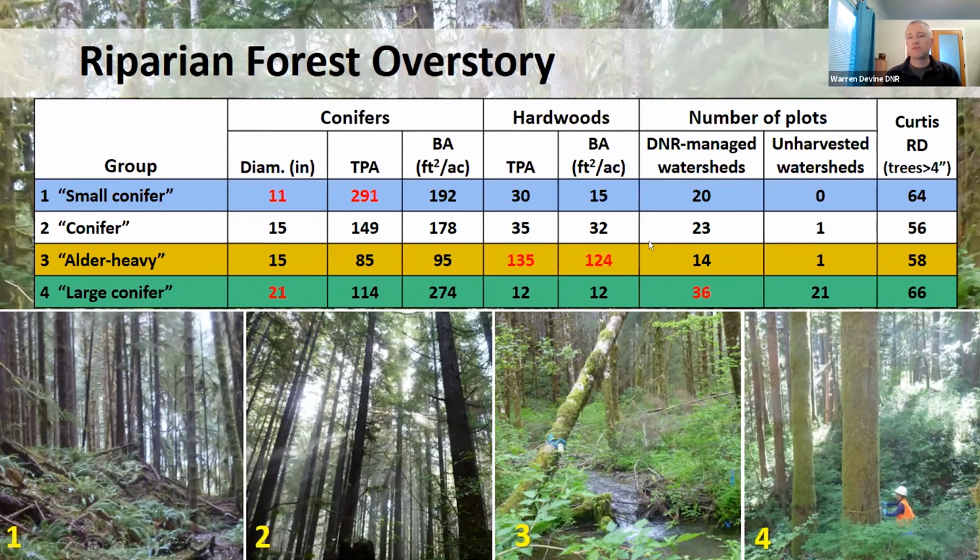I want to point out a couple of things here. The first is the distribution of our plots among these four groups. Looking at the unharvested watersheds, mostly on federal lands, most of the plots fell into this large conifer category, as you might expect. These are older forests. But then within the DNR managed watersheds, we see actually over a third of our plots fell into that large conifer class. This is a result of legacies of past harvest planting. In many areas, trees were left along streams, so this reflects some of that older, larger conifer condition.